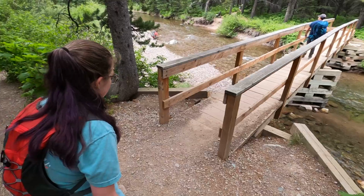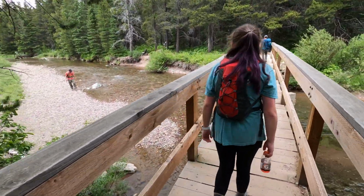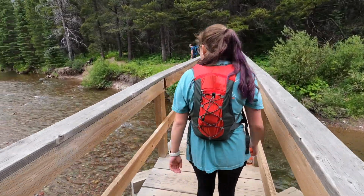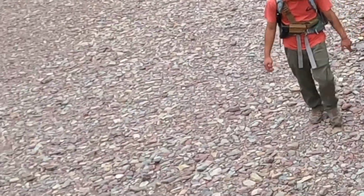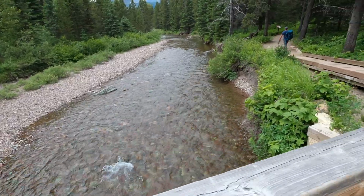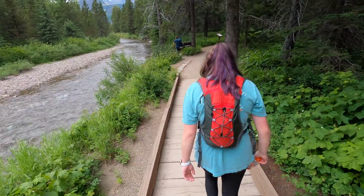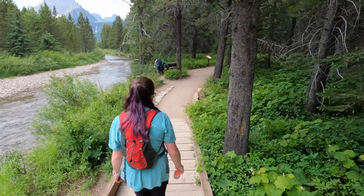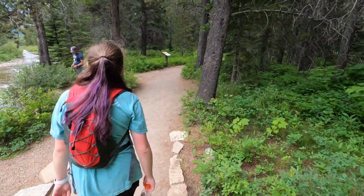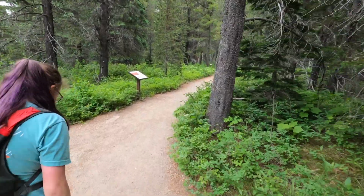So I rolled the video here as we're crossing back across this bridge to take in this gentleman down by the water. So it is perfectly okay to open carry in Glacier National Park, although the law states that you are not allowed to discharge your firearm in the national park. It is a welcome sign that we have crossed that bridge. It means we're very close back to the trailhead.